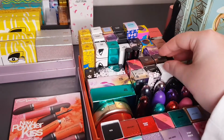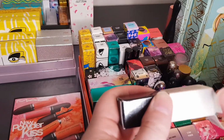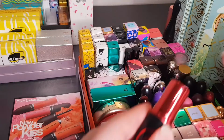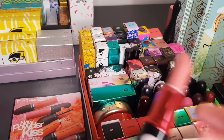Okay, what is this one here? It says Sweet and Vicious. Oh yeah, MAC and Cruella. Cruella. Gorgeous. Gorgeous pinky nude.